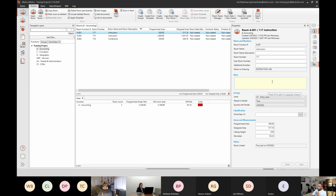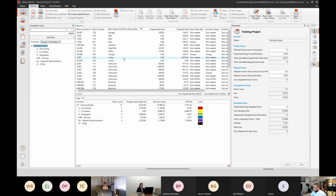We have the ability to add in information such as notes, and I'll get back to some groups in a second, but then we also have the information here related to programmed and area. So again, the programmed is what I put in, and then based on the connection for the room that's actually in Revit, I get that designed area.